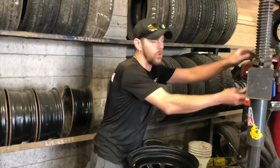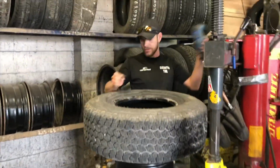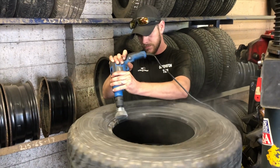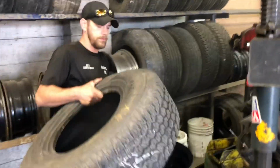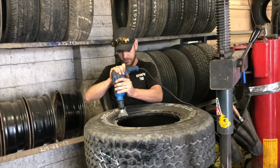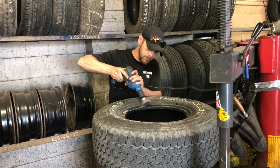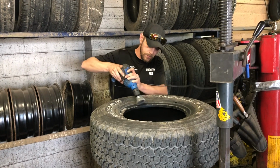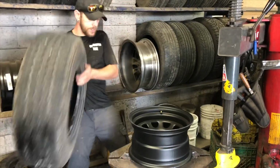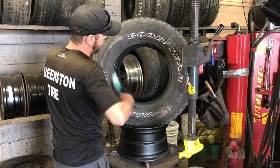So in this case, we're using Joe's old tires, so I want to clean the corrosion off the bead of the wheel. That way he doesn't have any sealing issues with his new rims. Simple process. Now we're going to get in here, just lube the tire. That way we can get it onto the rim without hooking, cutting any beads or anything silly like that.